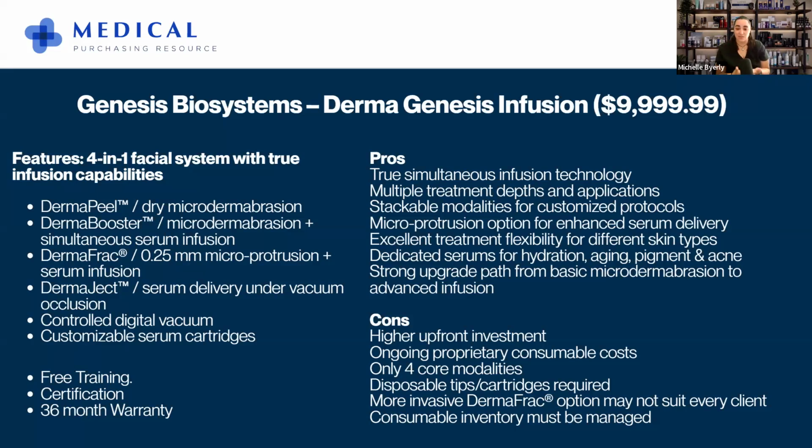Again, getting just sheets of dead skin off the face before you're trying to do even microneedling, it's a fantastic tool. And then to add on to dry dermabrasion, you have the dermabrasion infusion, which is hydrodermabrasion. I do like the fact that you get to clean and hydrate at the same time. The dermafrac is a micro channeling ability where it actually punctures the skin and allows you to infuse at a much, much deeper layer.